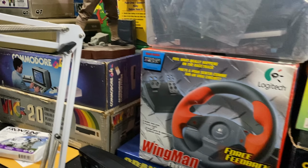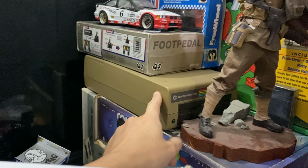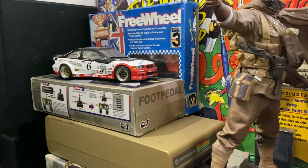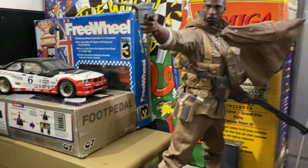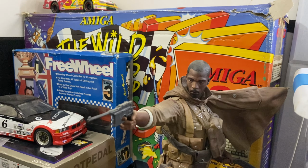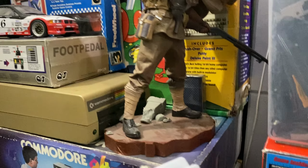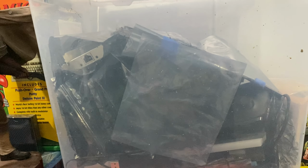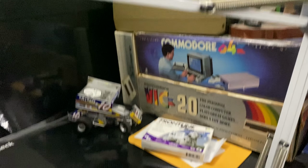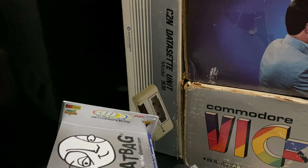This is a VIC-20, Commodore 64, 1541 floppy drive, and above that you can see wheels and a pedal set from my Amiga, the Amiga 600 at the back there. It actually came bundled with Geoff Crammond's Formula One Grand Prix, as you can see on the box. And this tote I'll actually go through in a moment. The rat bag diecast there. And the cassette unit for the C64.